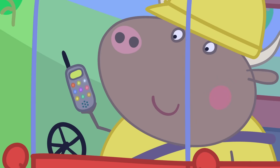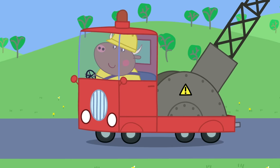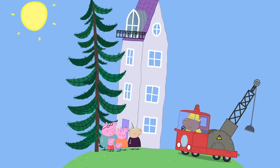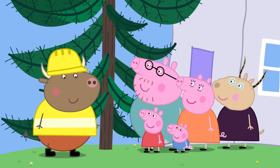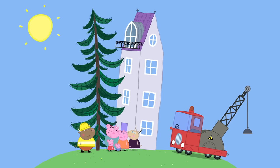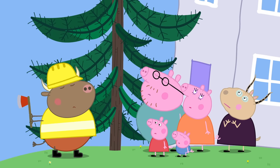Hello, Mr. Bull. We have a big tree that needs looking at. I'll be right there. So, where's this tree then? Here it is. That's a mighty fine tree you have there, Madam Gazelle. Strong roots. Yes, but it's pushing the house over. Oh, yes. Let's chop it down. Oh, dear, my poor tree.